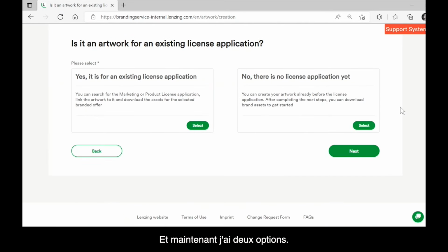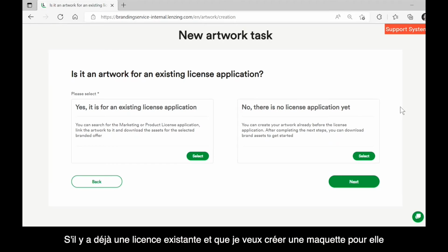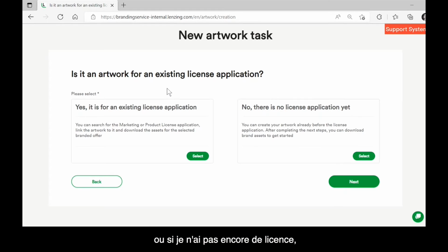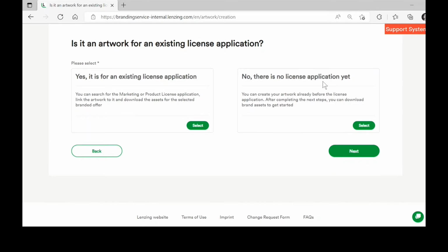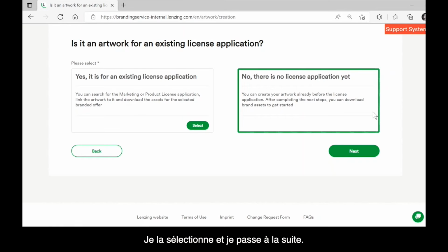And now I have actually two options. If there is already an existing license and I want to create an artwork for it, or I don't have a license yet, but I already have my artwork design and artwork task in mind. So let's have a case where for now I don't have a license, but I already want to create an artwork. I select it and I go next.